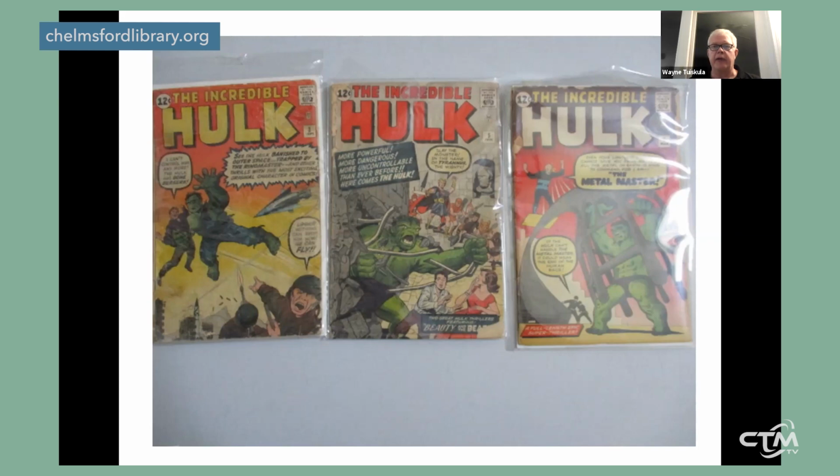So, you know, they're fairly old. And we had the first issue of the Hulk, like I mentioned. Condition was really rough. The cover was loose. It was not in good condition, but still brought over $5,000 because it was a first edition and because comic books are so desirable right now.